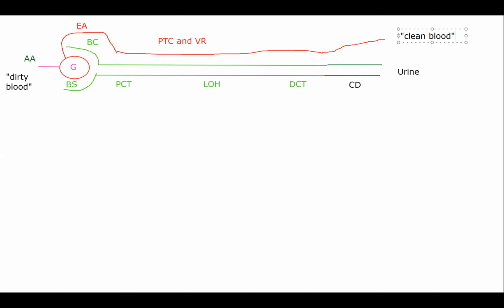Now, as was mentioned, this whole process takes place in 3 steps. The first step is what is known as glomerular filtration. So this is step 1, so we should go ahead and go back here, make sure we emphasize that. Glomerular filtration, this is the first step in this process. And based on the name, not surprisingly, this occurs in the renal corpuscle only.